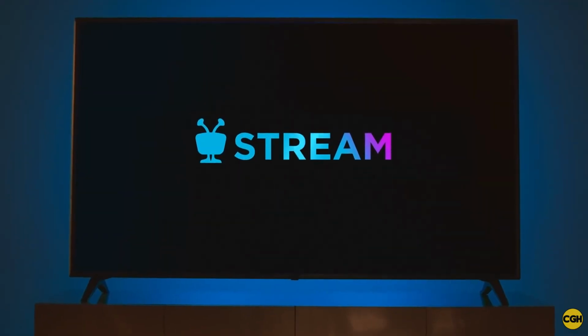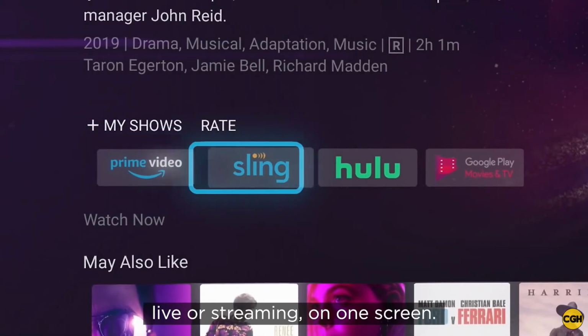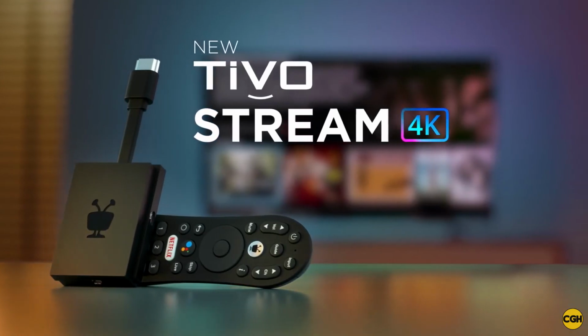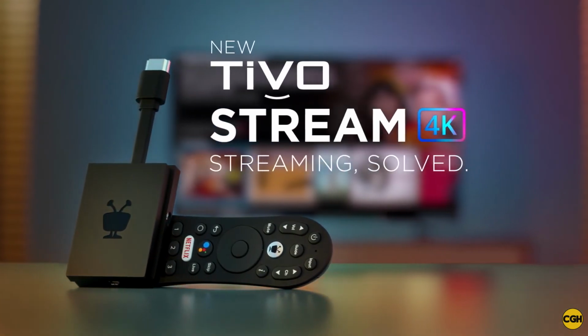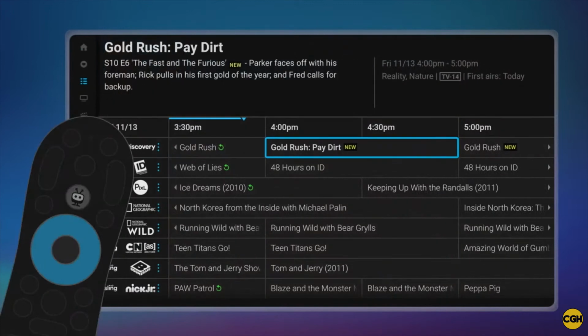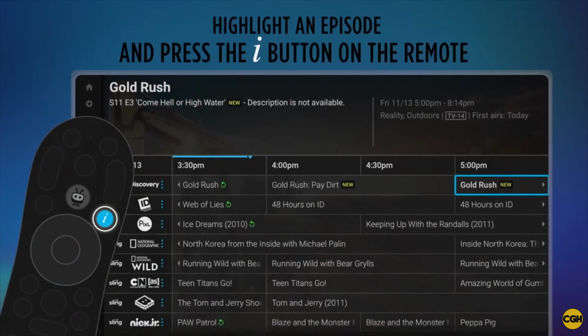Should you buy the TiVo Stream 4K? Buy it if you want a streaming device with good recommendations. The TiVo Stream 4K is one of the few devices out there that really nails the recommendations after just 5 minutes. Complete the personal preference test during setup and it's almost guaranteed that TiVo will find something new for you to watch that you're going to like.